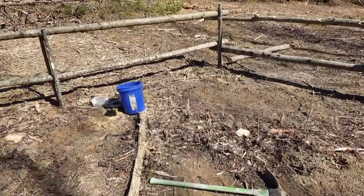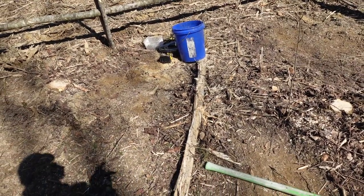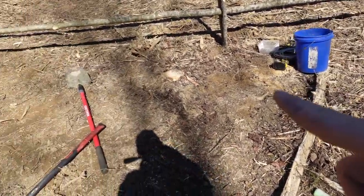All right, we're gonna try to get these tree stumps out while we can still get the tractor in here. There's another one.